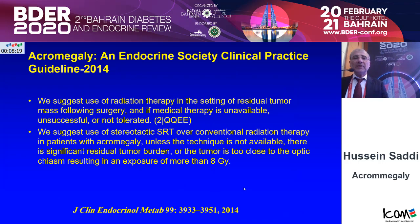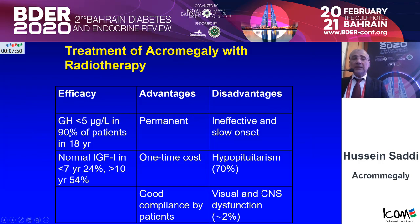What about radiation therapy? Radiation therapy used to be done frequently in the past, much less now, but this is the recommendation of the Endocrine Society. If you have residual tumor that is big and medical therapy is unavailable or unsuccessful or not tolerated, then you could use it. There is the stereotactic radiation therapy and there is the conventional radiation therapy. They take time to work, of course. Efficacy in lowering growth hormone below 5 is 90%, but our target is below 1. And normal IGF-1 in only 24 to 54% of the patients. Advantages: permanent, one-time cost, good compliance by patient. Disadvantages: hypopituitarism and visual and CNS dysfunction.